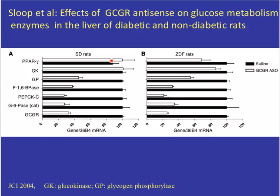So this is an experiment published by Sloop et al. in 2004, where they used a glucagon receptor antisense technology and looked at what happened to glucose metabolism enzymes in the liver of diabetic and non-diabetic rats. Let's just have a look at the Sprague-Dawley rats here, where you can see the gene expression of PPAR gamma after this glucagon receptor antisense. And you can see it's not influenced, so this is just a control gene. You can look at this one, which is glucokinase, and it's also not influenced.